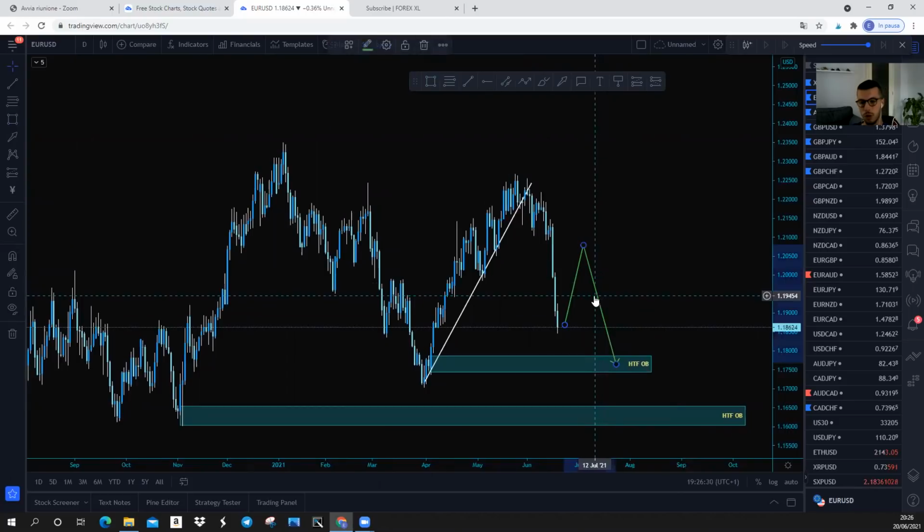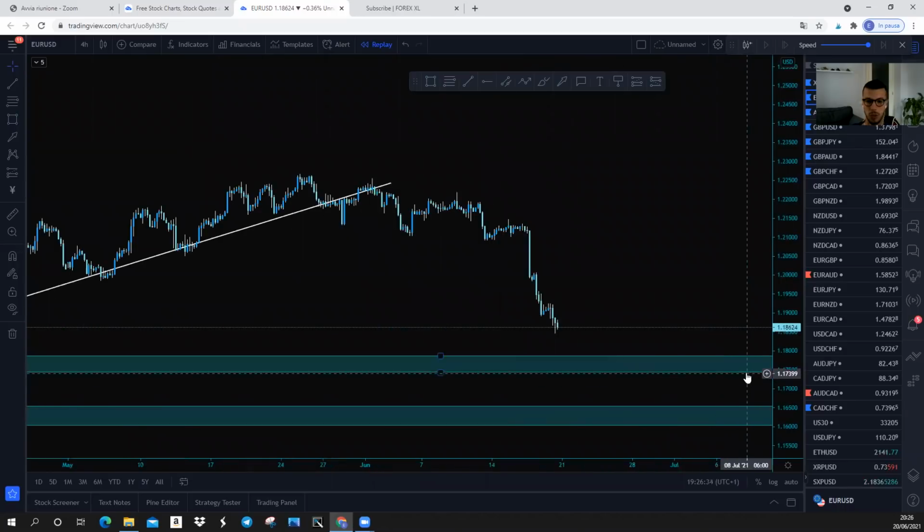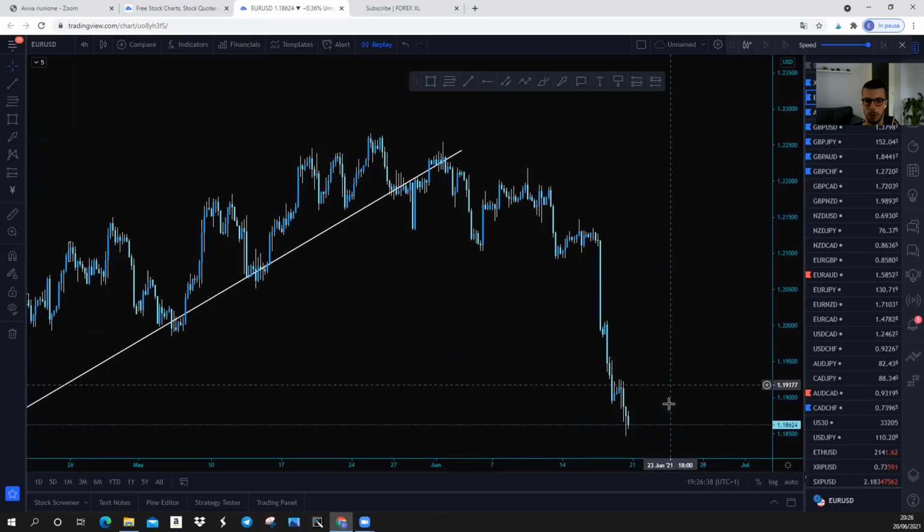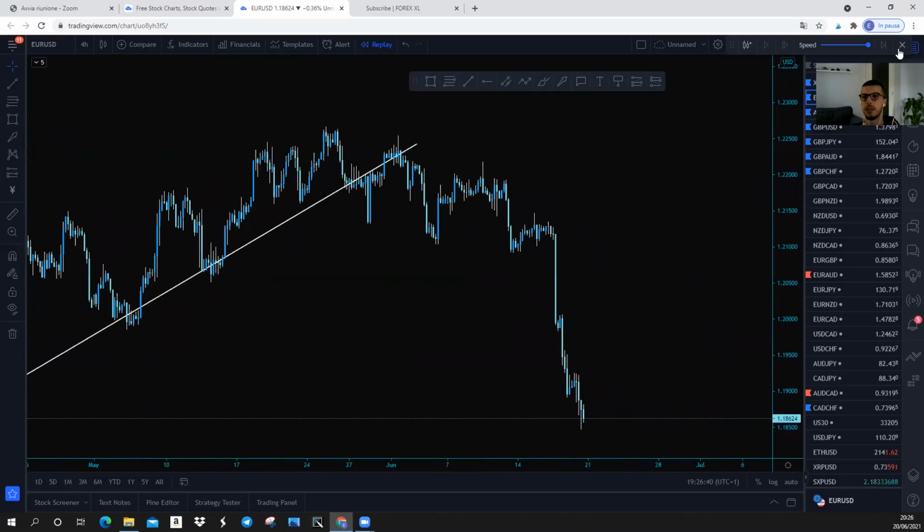I'm not even going to go on the 4 hours, since on the 4 hours we are only going to the downside like this. Of course, there are some key areas right here that we're looking for, but we will look for those during the week. Let's move on to gold.